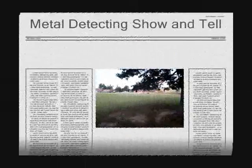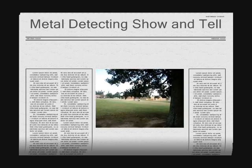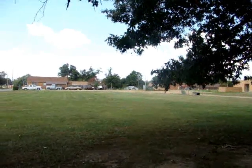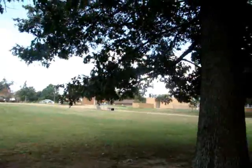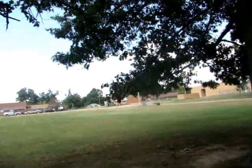Okay, we're back over here on the other side today. Back over here where I found a 1917 Merc dime, and some of them old copper coins, and that presidential token. We're going to see what else we can find over here this evening. We only found one wheat penny on the other side yesterday, so I'll get back with y'all in a little while if we find anything good.